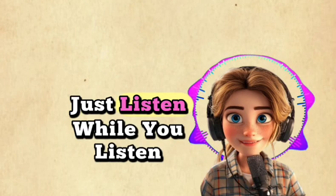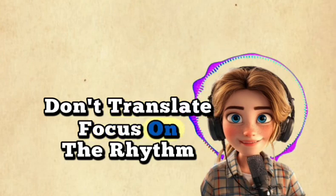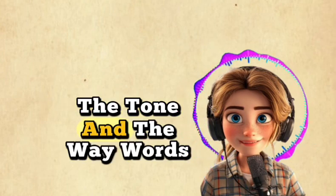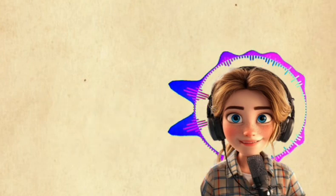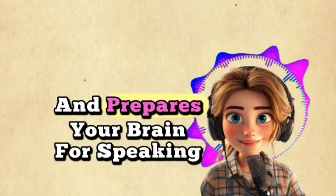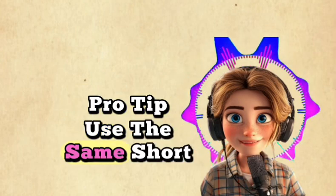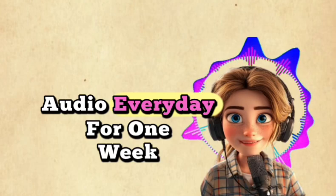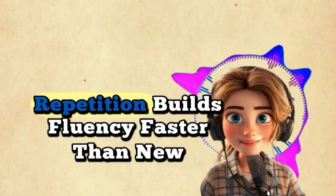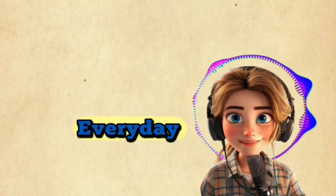Just listen. While you listen, don't translate. Focus on the rhythm, the tone, and the way words connect. This trains your ear to think in English and prepares your brain for speaking. Pro tip: use the same short audio every day for 1 week. Repetition builds fluency faster than new material every day.